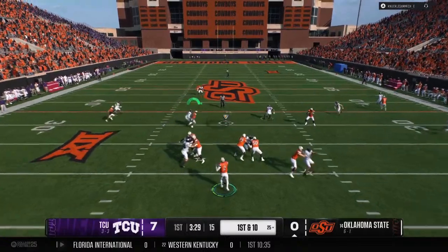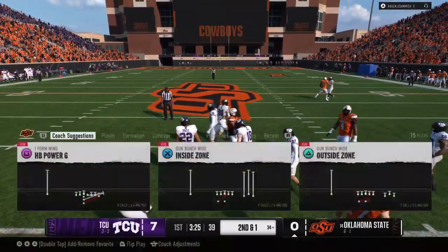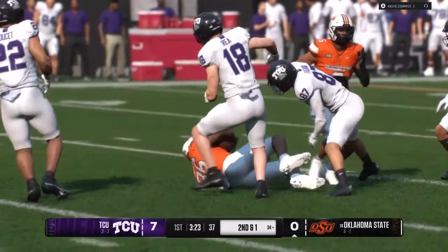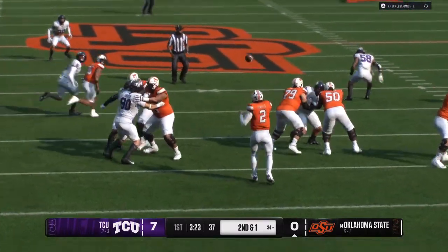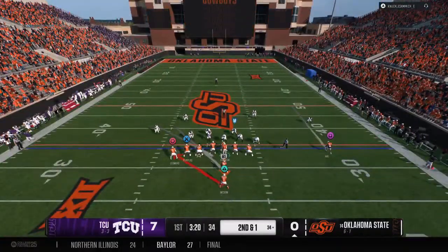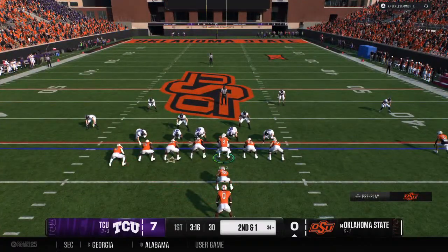They're going to open this drive with a pass. Just gets rid of it to the running back underneath. They make the stop right there. Good pickup. It's still short of the first down. Listen, running backs are not just running backs anymore. You're going to be a wide receiver in today's football. And a great job sneaking out of the backfield, getting them the football, letting them get some positive yards.